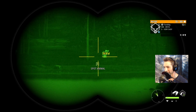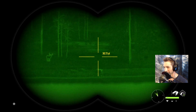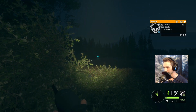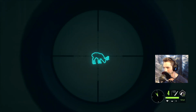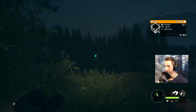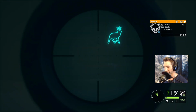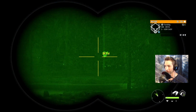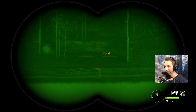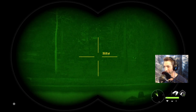But I think... yeah. We'll go for this buck. 340. Try to catch the heart. Didn't get the heart and didn't get really anything, actually. So that's not really too good now, is it? Definitely got him that time, though. Yeah, we did. Wow. So the first shot was very, very bad, and the second shot was really, really good.